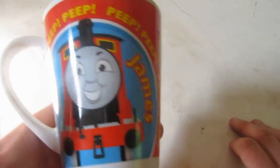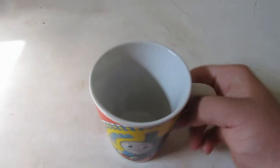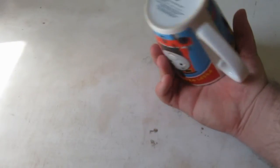A CUP. As Calico used to chuckle at. This cup, you should all know where this came from, really. It's got James and Thomas on there. And if you look at the bottom, you'll get an even better idea of where it's come from. Kinnerton, which makes chocolate. This would have been sold with an Easter egg in the top there. And as you can see there, it was made in 2004, or around then. And it's just a cup, really. There's not much you can say about it. It's quite small. I just bought it because it was 20p, I think it was, and why not?